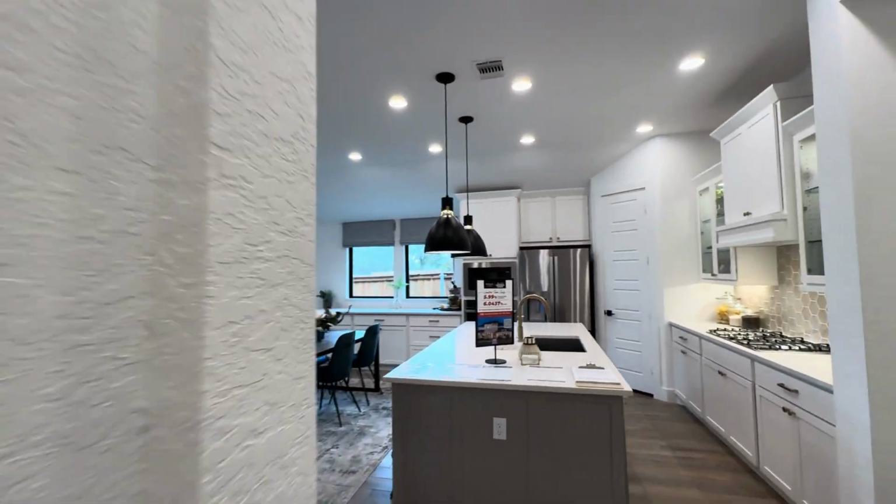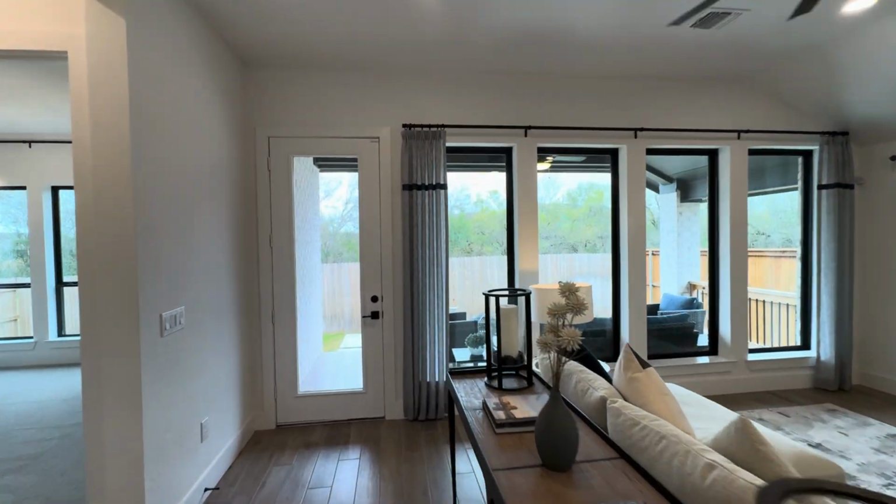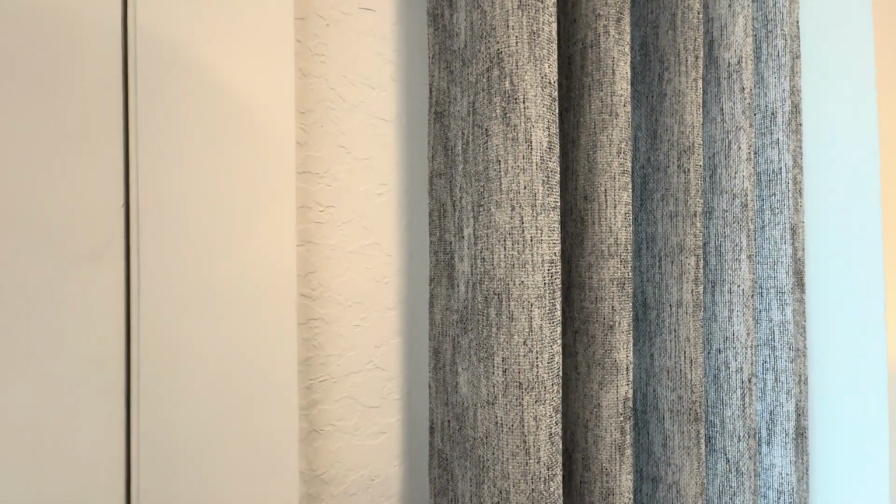Now we're gonna head over to, let's take a look at the backyard first. I keep teasing y'all. I keep teasing y'all. We're gonna go to the backyard first before we go over to this luxurious primary bedroom, okay?